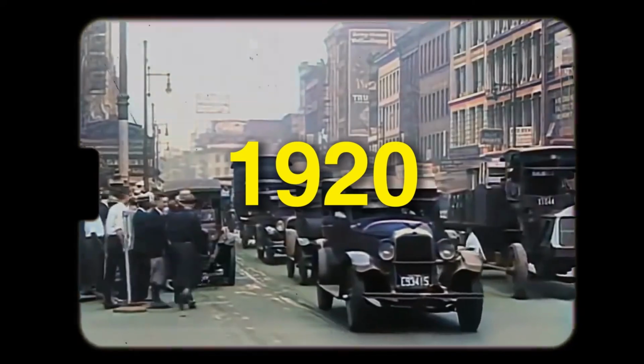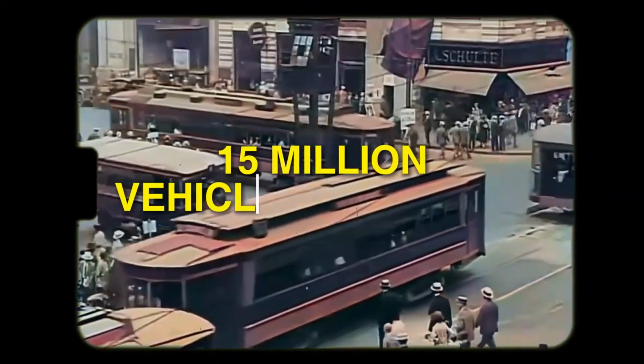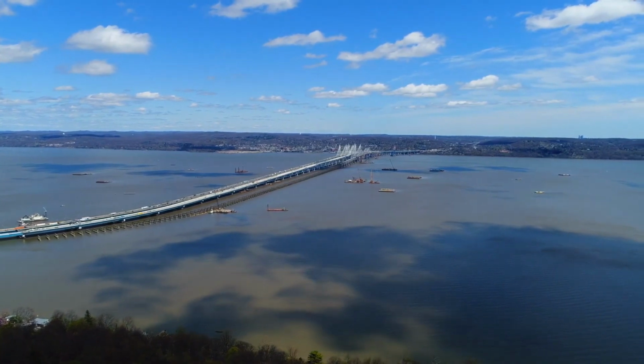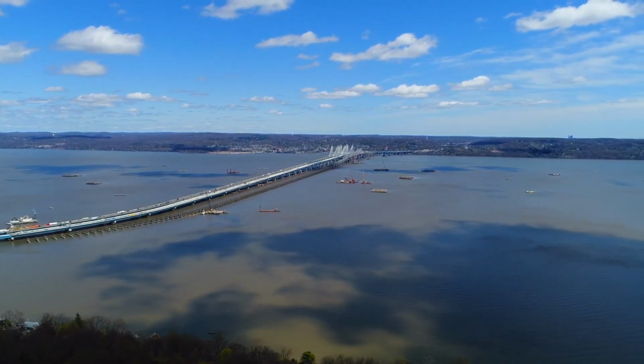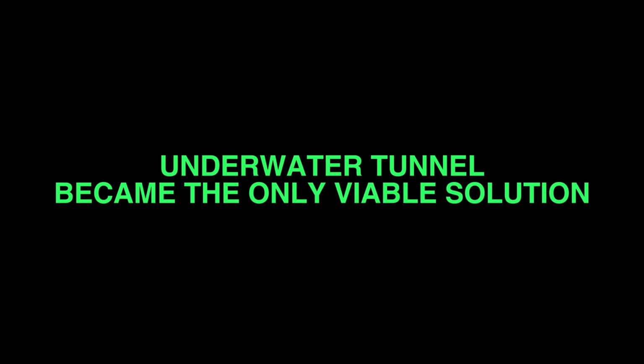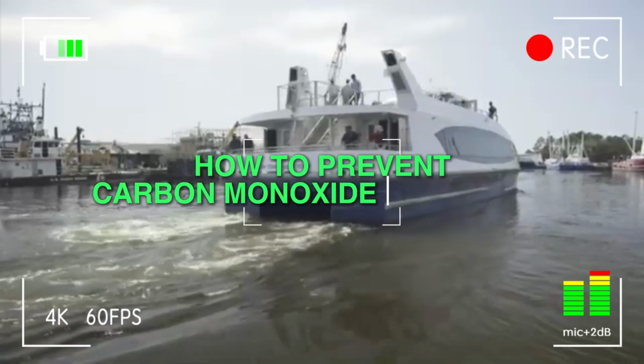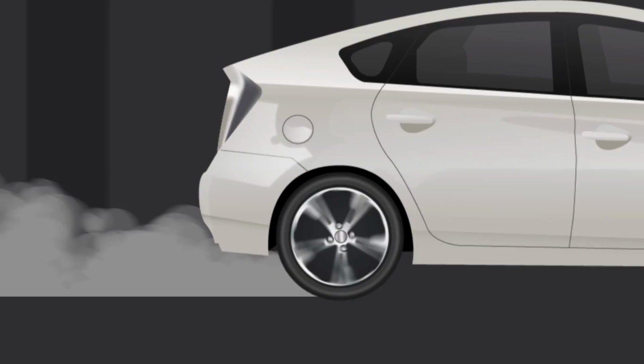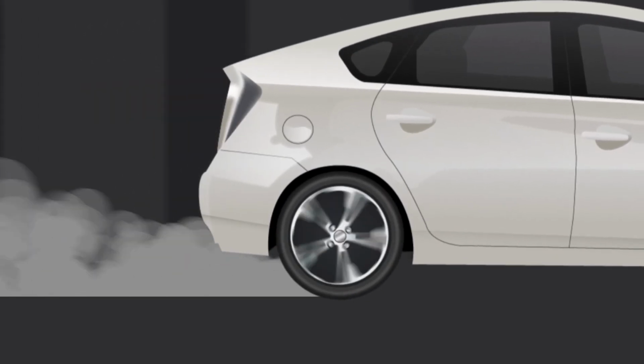By 1920, traffic between the two states had reached a staggering 15 million vehicles annually. With bridges ruled out due to shipping traffic concerns and logistical limitations, an underwater tunnel became the only viable solution. But this proposed tunnel had to address a problem never solved before: how to prevent carbon monoxide poisoning in a long, cramped underground tube filled with vehicles running on gasoline.